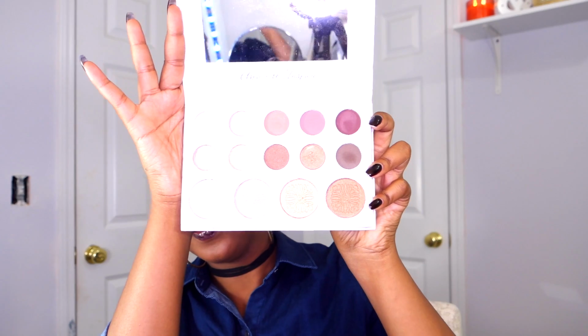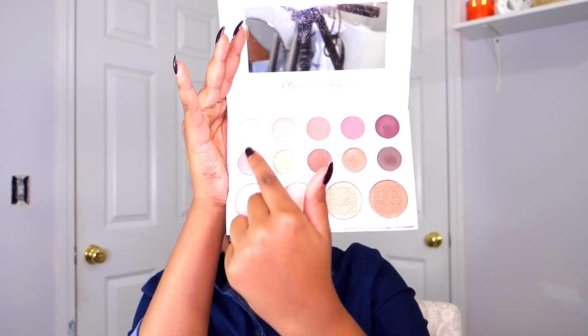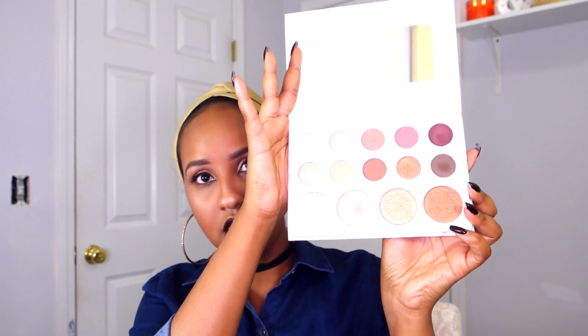Eyeshadows that I like to use, this is from BH Cosmetics, and this is a great palette. It comes with more than just one thing, so it looks like this. As you guys can see, it has the dark colors and then all the light colors, and then these are highlighter colors. The reason I like this is because it's very neutral. It's not too bold colors, so it's not going to scare you for people that are just starting out.